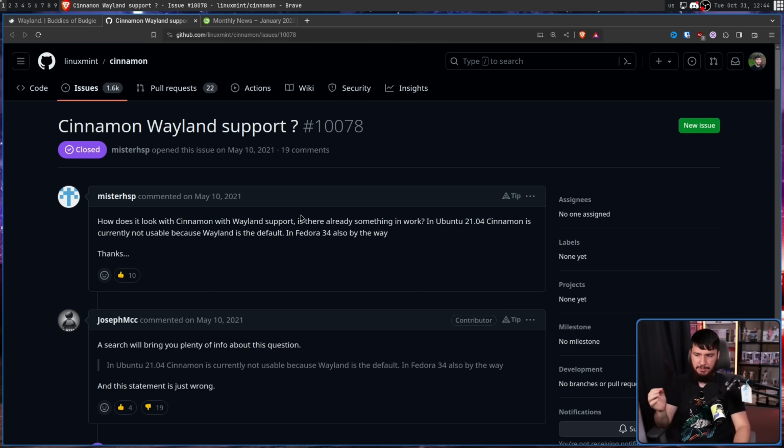How does it look with Cinnamon with Wayland support? Is there something already in the works? In Ubuntu 21.04, Cinnamon is currently not usable because Wayland is the default. In Fedora 34 also, by the way. Thanks. I think this person was confusing a couple of things, because yes, on the GNOME side, Wayland was the default, but I think they assumed that because GNOME was using Wayland, there wasn't the Xorg server in the repos, which is not how that works at all.